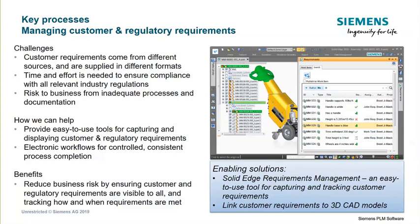Now, a solution we have here is a very easy to use tool for capturing these customer requirements that come in from many different sources and making them really very visible to the designers and everybody working on the product as you go from concept design to detailed design all the way through to manufacturing as well. As you can see in the top right here, we actually have a panel displayed alongside the CAD model.